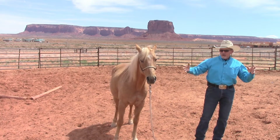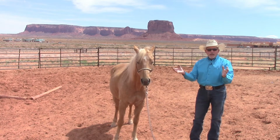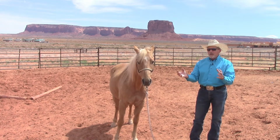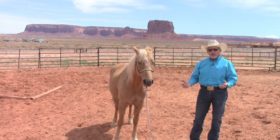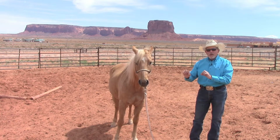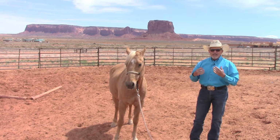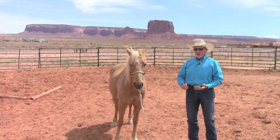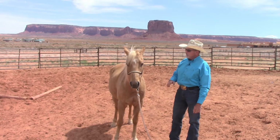Drop it. Now, obviously, this is an older horse who knows how to lead. But in the beginning, like with a baby foal, you might take 5 days or 6 days or 7 days to teach that little baby to lead. And if you'll do it just a little bit at a time and let that foal figure out what you're doing, then you'll have a horse that leads real nicely and easily and confidently rather than jerking and dragging it around.